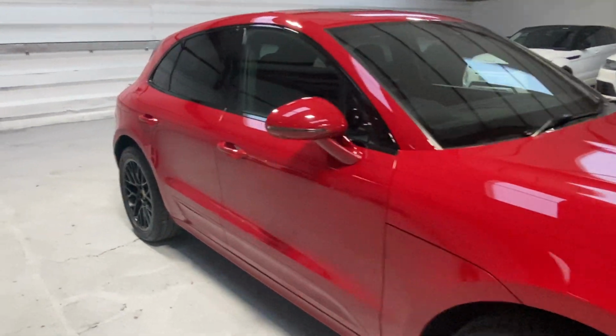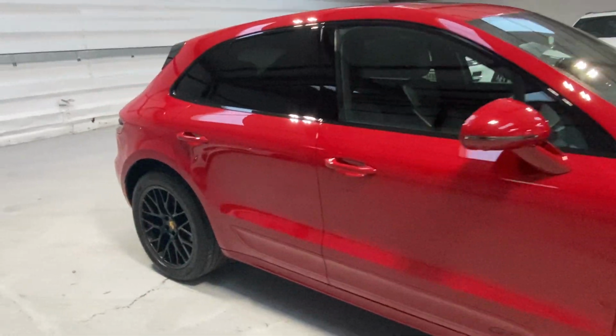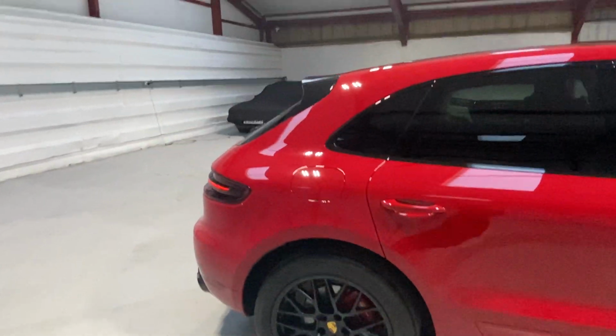I sell a lot of these, and whenever I get a Macan GTS, I usually insist it's in this colour combination, and it's got to have a high specification, otherwise I won't buy it.